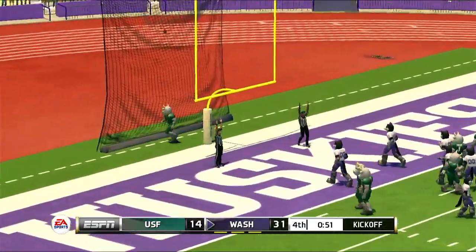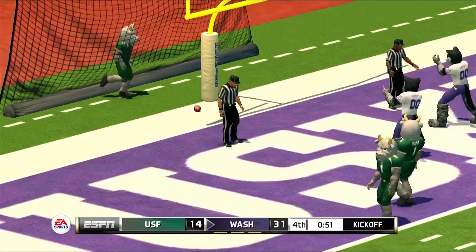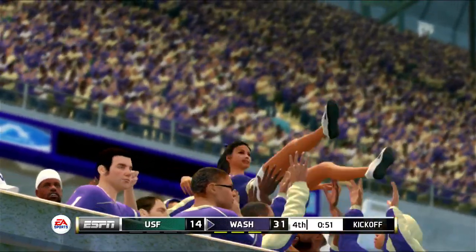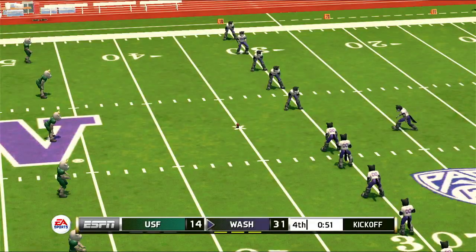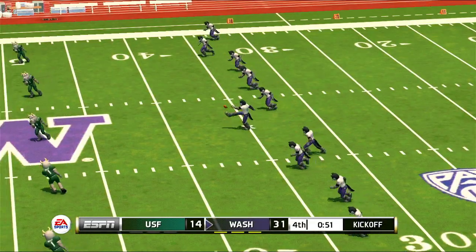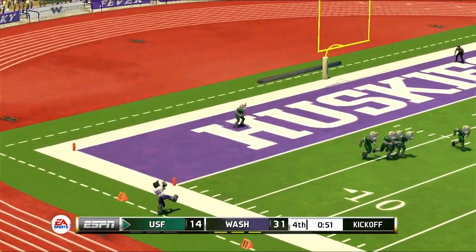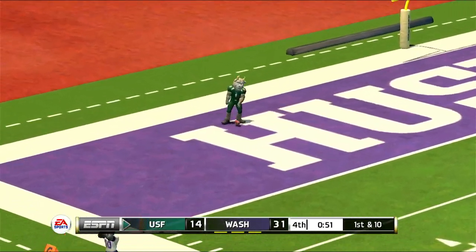Tacks on the extra point. A short three-play, 29-yard drive, and they get it in for 7. Looks like they're ready for the kick. Excellent kick. This one's going to be down in the end zone for a touchback.